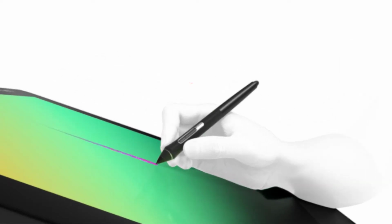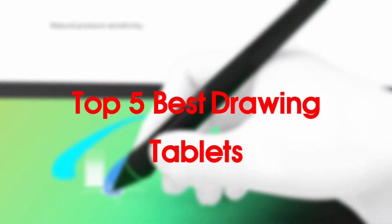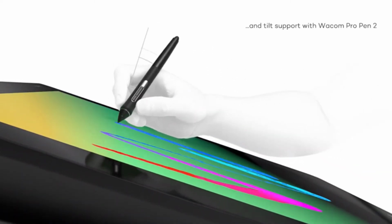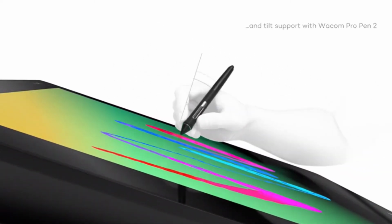Today we'll take a look at the top 5 best drawing tablets that are available on the market. I tried to make the list based on their popularity, quality, price, durability, user opinions and more.